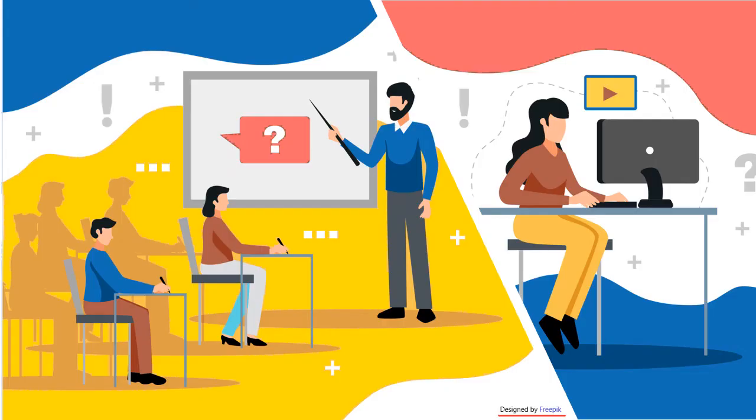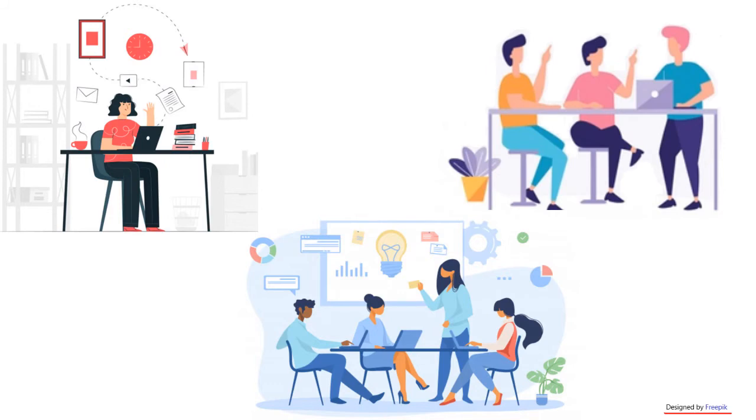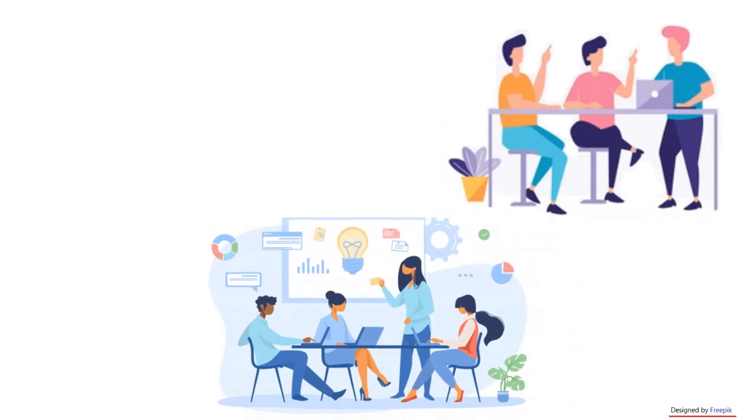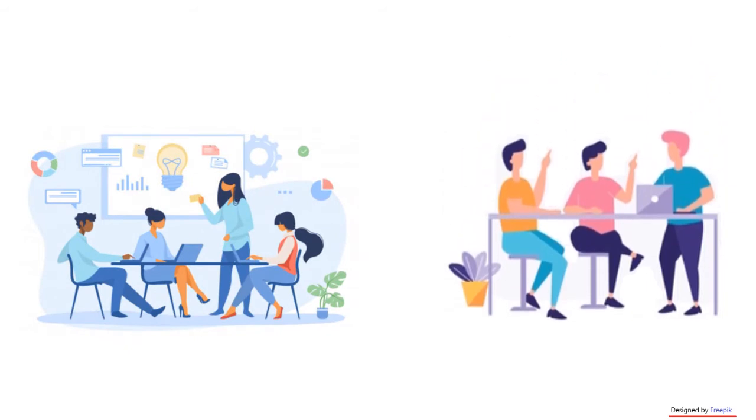Blended learning is a combination of traditional face-to-face learning and computer-mediated or online learning. Let's consider three types of learner interactions. There's learner-content interaction, which is how learners connect with the information they encounter, learner-instructor interaction, and learner-learner interaction. Learner-instructor and learner-learner interaction suggest human interaction.